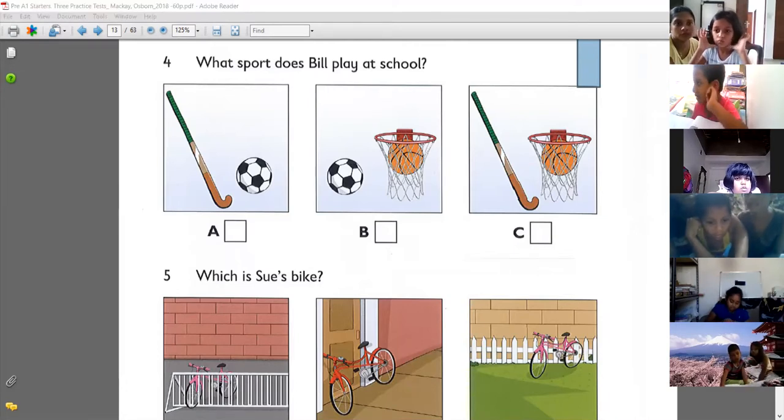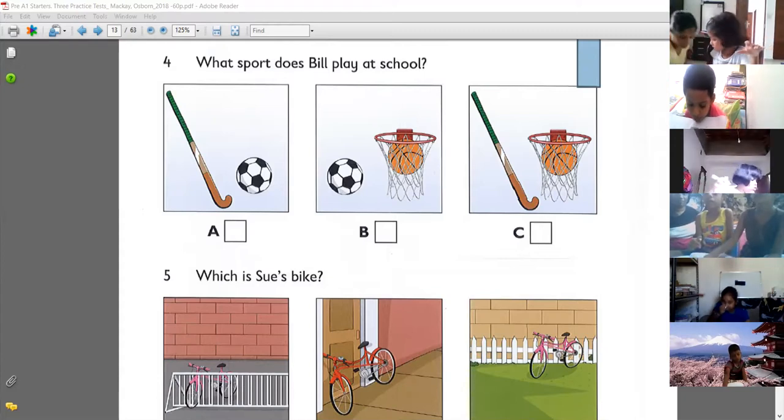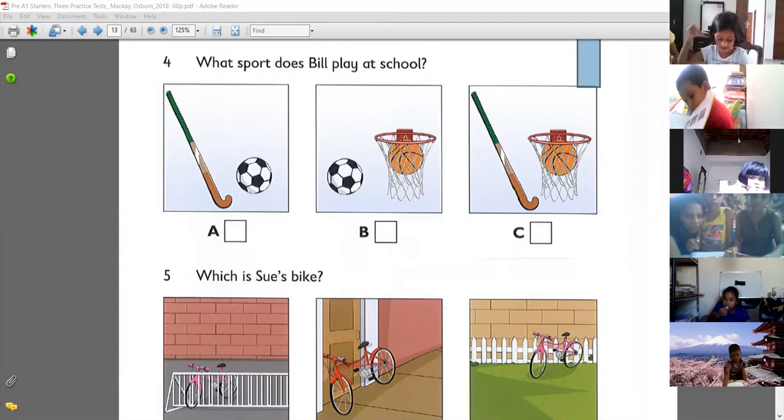Five. Which is Sue's bike? Hi, Sue. Is that your bike? The red bike in front of the house? Yes, that's right. No, that's Jill's bike. My bike's pink. Where is it? It's in the garden.